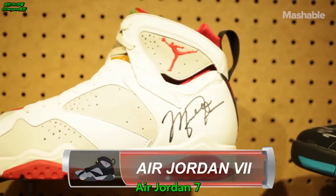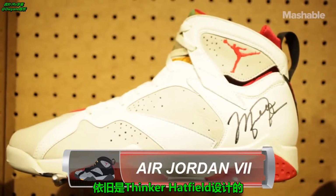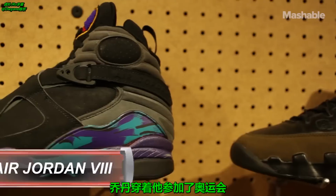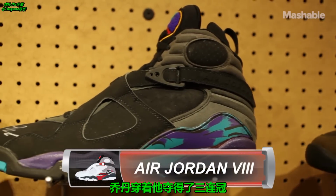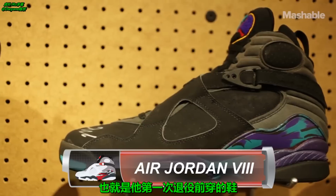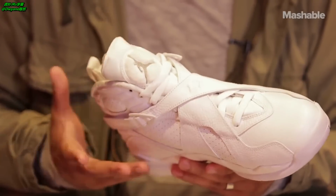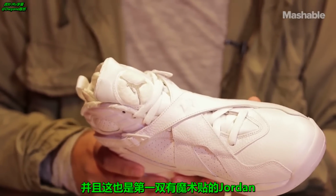Air Jordan 7, inspired by Afro Pop, Tinker Hatfield designed. MJ wore this in the gold medal game in the Olympics. AJ8, MJ goes back to back to back, 3 titles in a row. He wore this before his first retirement. The Velcro straps really locked you in. And again, this is the first Jordan that had straps.